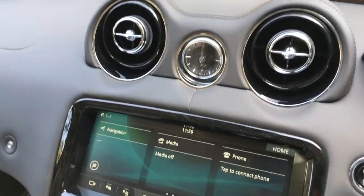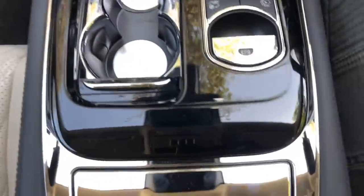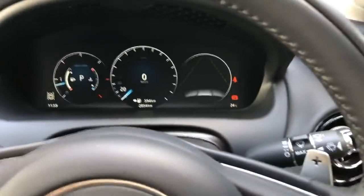I-Pace is not coming to India anytime soon. So as you can see, this car has so much luxury on offer, including a BMW case. Look at the finishing. Amazing. But I'm sorry, guys. As much as I love this Jag and I find it to be a phenomenal machine, I just can't get over the fact of the City VTEC.